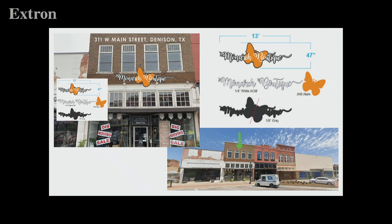Well, then I would move to approve the variance and the request for the certificate of appropriateness to place the signage on the facade of 311 West Main Street. A second? I have a motion by Kurt Chakowski and a second by Rhonda Bourne. All in favor? Aye. Aye. None opposed, motion carries. Thank you.